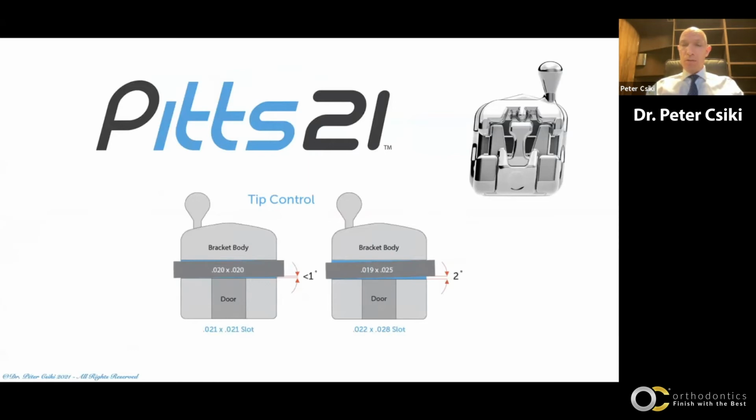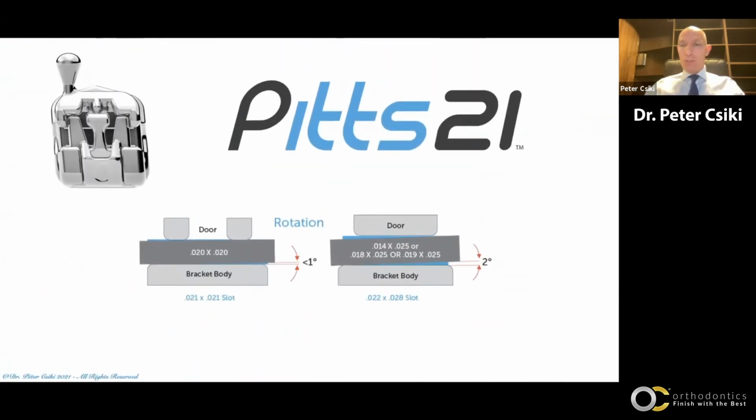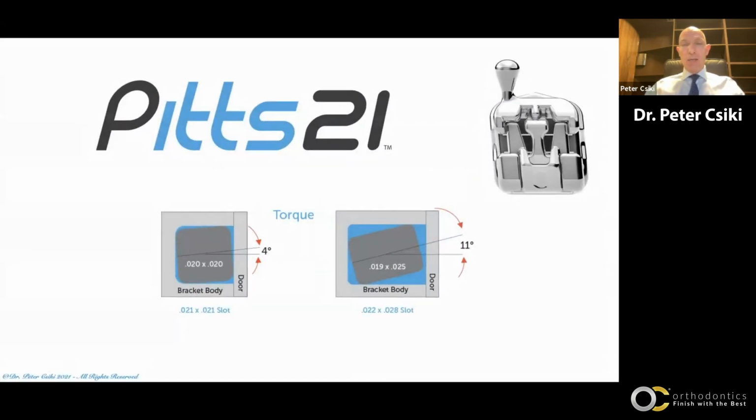And a traditional passive self-ligating bracket with an 022 slot, in reality with a 19 by 25 arch wire, has 2 degrees of play, and the rotational control is the same. So it's even better on the front teeth, and this is the biggest thing we have, the torque control with the PIS21 with the 20 by 20 arch wire, which we will very soon get to. I will show you a slide for that.